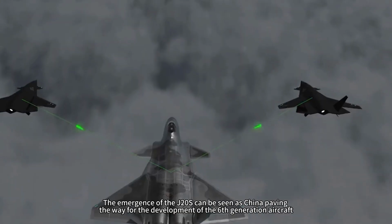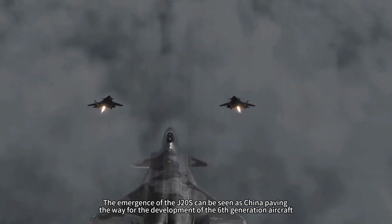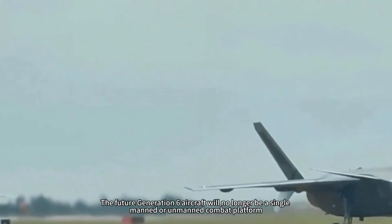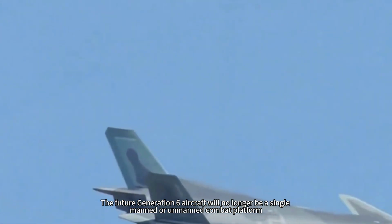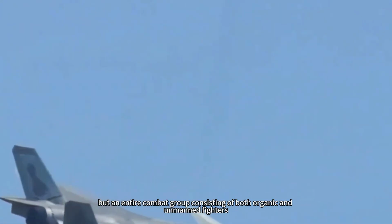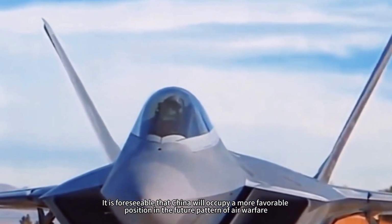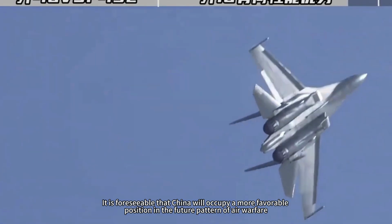The emergence of the J-20S can be seen as China paving the way for the development of the sixth-generation aircraft. The future Generation 6 aircraft will no longer be a single-manned or unmanned combat platform, but an entire combat group consisting of both manned and unmanned fighters. It is foreseeable that China will occupy a more favorable position in the future pattern of air warfare.